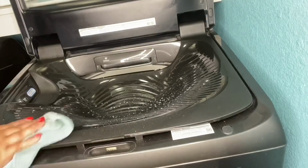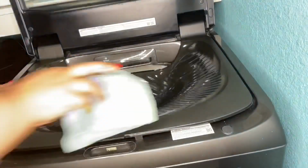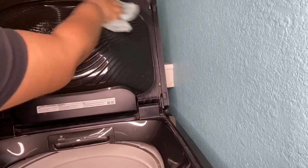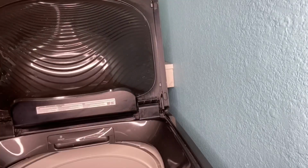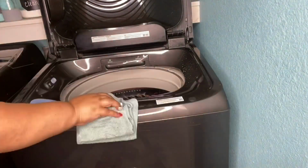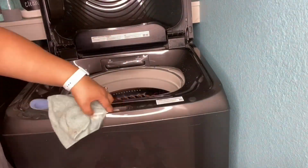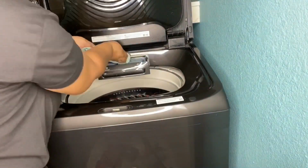I know that I can do better, but I did have a load in there, so I was limited to trying to move the, what is it called? The tub, I guess, where all the clothes are in. So I just wiped down everything as much as I could, but later that night, whenever I was done with the laundry, I put in one of those Tide washing machine packages and I went ahead and wiped everything that I could on the inside. I was able to move it a little bit more.